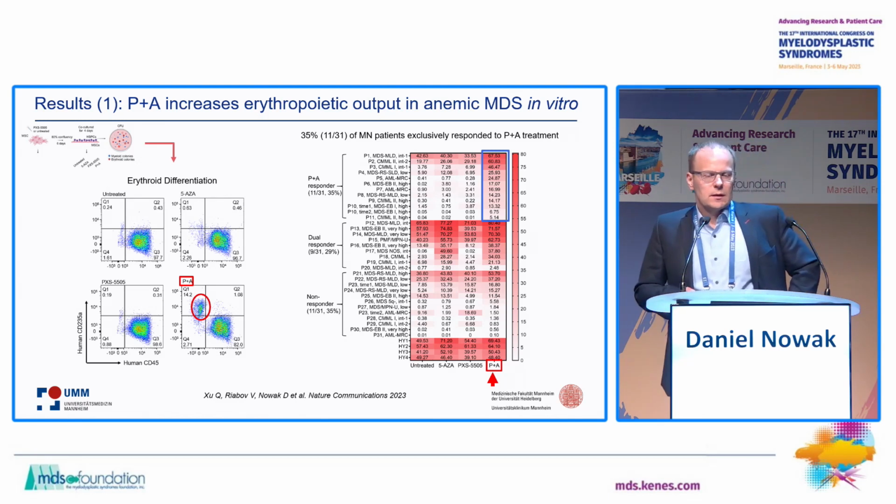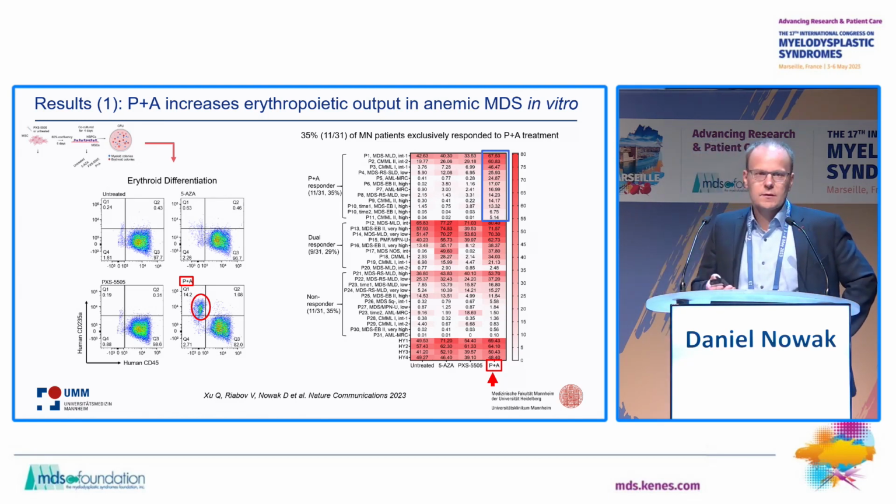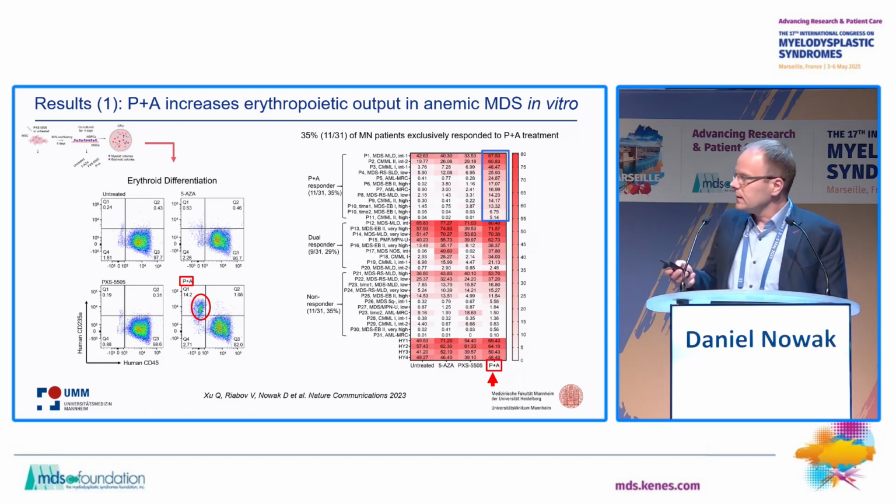And because I don't like colony counting a lot, we also developed a FACS assay to test this differentiation. And here you can see the same results. So control and single substances didn't really lead to an erythroid differentiation. So this is erythroid, late-stage erythroid differentiation as measured by glycophorin A. But with the combination, we were really able to differentiate these cells into late-stage erythropoiesis.